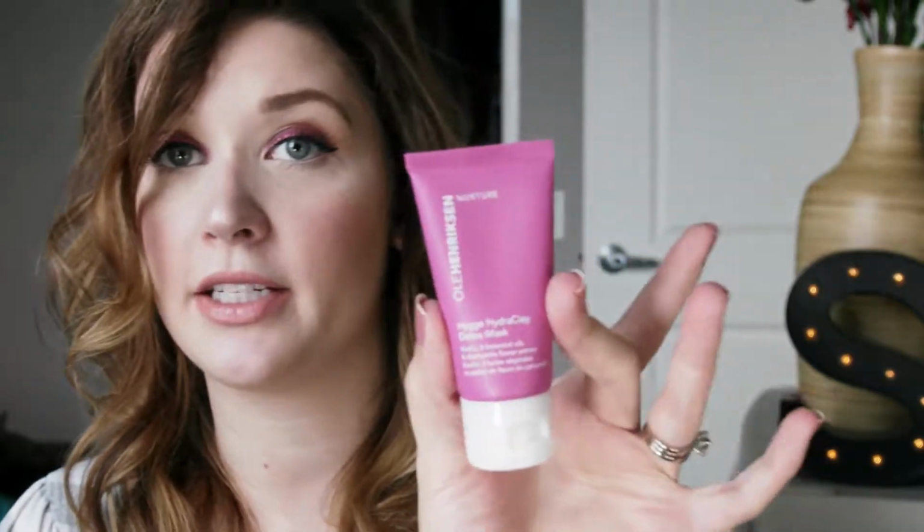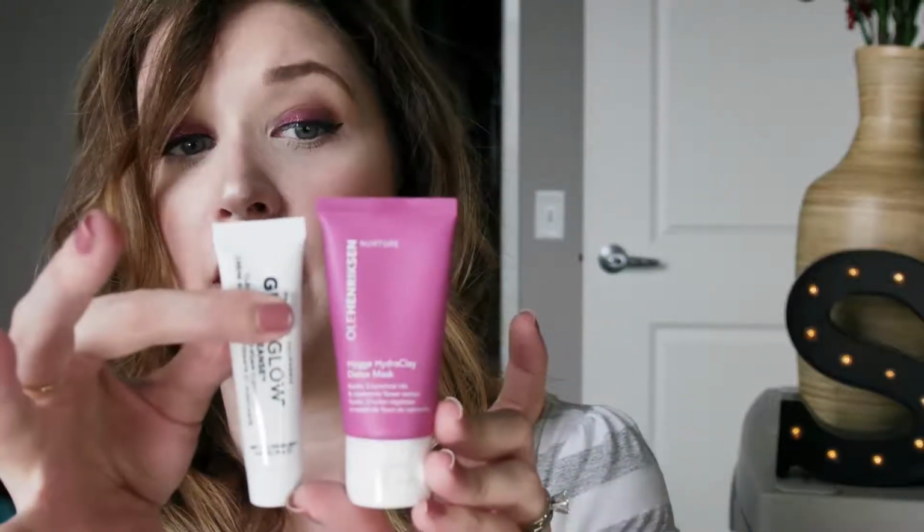Ooh, this one I'm really excited for. Ole Henriksen Hygge HydraClay Detox Mask, Kaolin, 5 botanical oils and chamomile flower extract. Ooh, and that's a good size for a facial mask. I mean, it's almost as big as my head. Where does it say the size? I don't think it says the size on here, but I'm sure it says the size in the pamphlet. But that's quite a bit bigger. If this is supposed to be a cleanser and that's only supposed to be a mask, I would have assumed they would have switched these, but yay, I'm excited to try that. I love masks. I love masking.